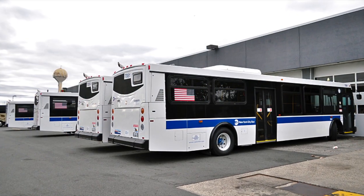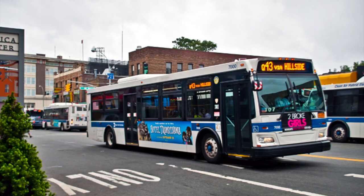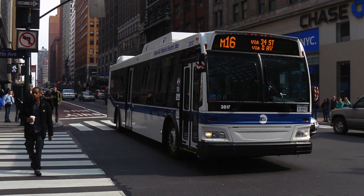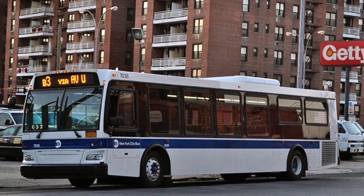So these Orion 7 third gens were part of the 40-foot bus test and evaluation program. Though they share similarities to the Orion 7 NGs from previous deliveries, these came with a handful of new and noticeable features, making them easy to distinguish, such as the front and rear doors, new style windows, as well as a revised driver's window, and a slightly different rear end configuration.